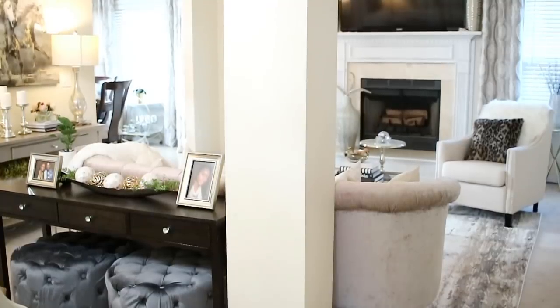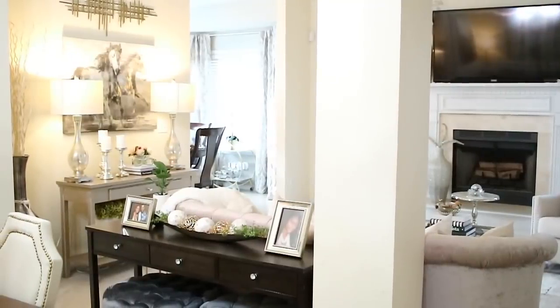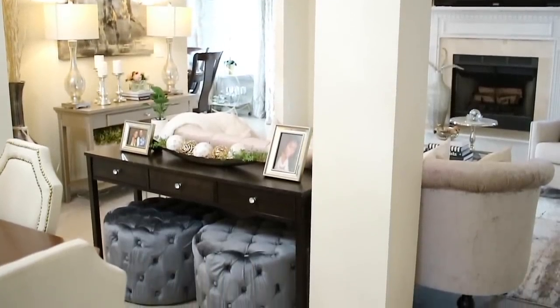And I put this dark console table right behind the sofa to give some contrast and interest in this area. And I put 2 ottomans up underneath it so that I could pull that out for extra seating if needed.